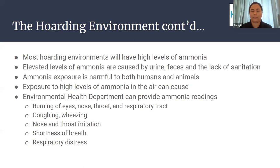In these hoarding environments, there are very high levels of ammonia. This is very dangerous to our health, animals' health as well. These elevated levels of ammonia are caused by urine, feces, and lack of sanitation. These exposures, it's in the air. So the second we walk in, sometimes your eyes are watering, your nose is running. The second you're there, you can feel those physical symptoms.